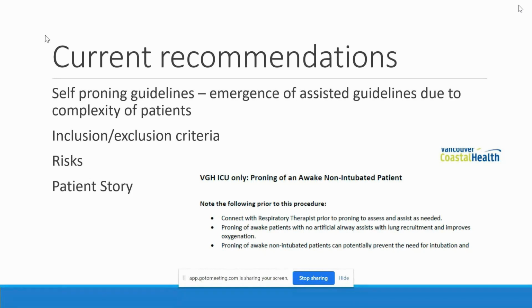The level of agitation in that position, rather than turning themselves back over, and just with line management, we want to make sure that they can remain there. Any unstable spine, thoracic surgery is the final. We can use pillows to offload, etc.